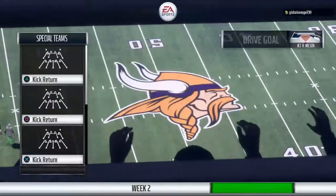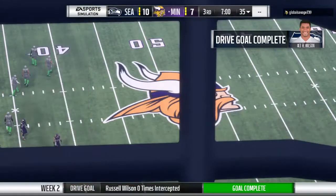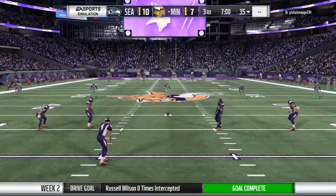You folks don't know what you're missing. Missing Larry Ridley. Ready to get back, though, to this Week 2 matchup. Let's get to it.